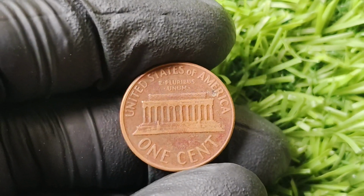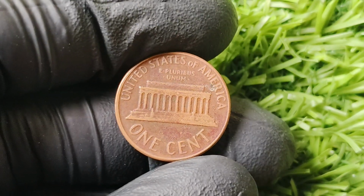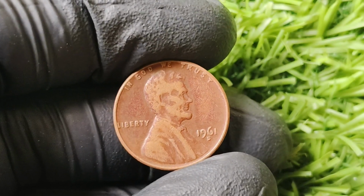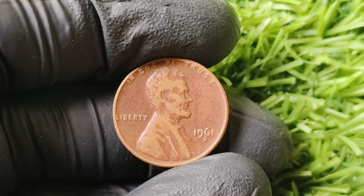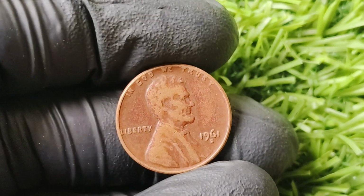Well, buckle up, because today we're diving deep into one of the most surprising and valuable coins you could find just lying around, the 1961 Lincoln penny. Yep, that humble little copper coin you've always overlooked is worth a whopping $1.1 million in today's market. So grab your magnifying glass and get ready, because this penny packs a punch way bigger than its size.